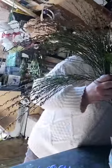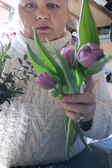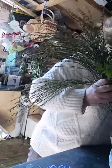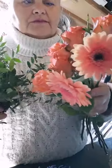I haven't grown these myself, so I'll try and grow some next year. These are Dutch double tulips, and they are absolutely beautiful. No scent on these, I'm afraid. Just nice and fresh smelling, but no scent. The scent is going to be in the narcissi, and then I've got some beautiful smaller headed roses, they're still large headed roses, but smaller size, and some lovely orange peachy gerberas. So we're going to put all of those in.